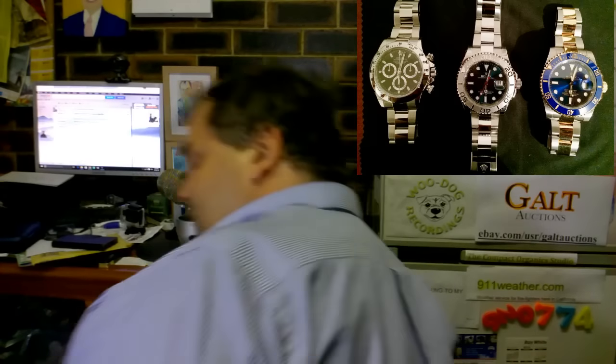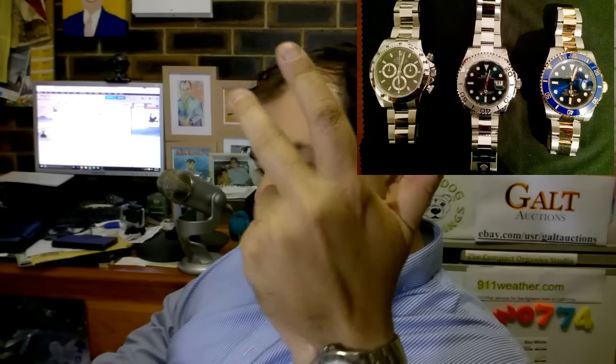So let's have a think there. What's he got? He's got a two-tone Submariner. He's got a steel Daytona, two-tone blue, steel black. He's got a Yachtmaster with the blue dial. GMT all the way. And if you wanted to, you could always go Explorer 2. I love the Explorer 2.